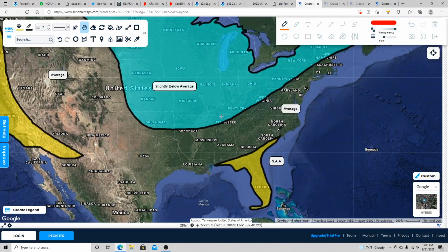Then we got an area slightly above normal across parts of the southeast. That's where we have the potential for a southeast ridge, I should say, that may try to kick in as well. We have a couple models that do indicate a southeast ridge. Some others don't really show that. So there's some uncertainty here, but I do feel like there's going to be a southeast ridge with a typical La Nina. Typically with a La Nina, you do see a southeast ridge, at least most of the time.